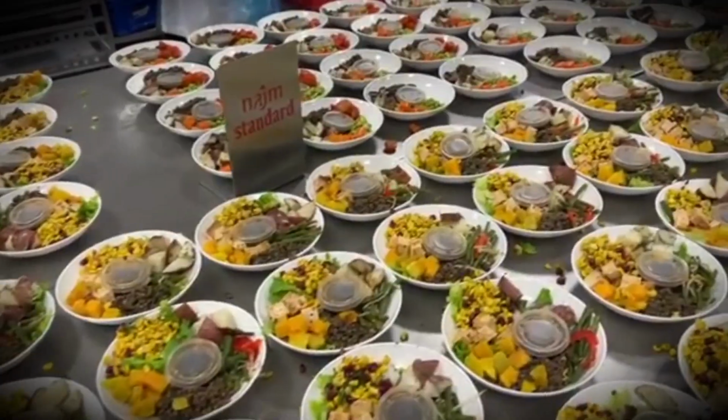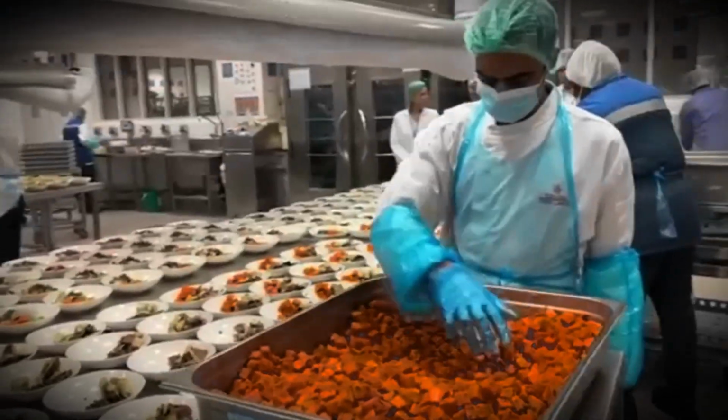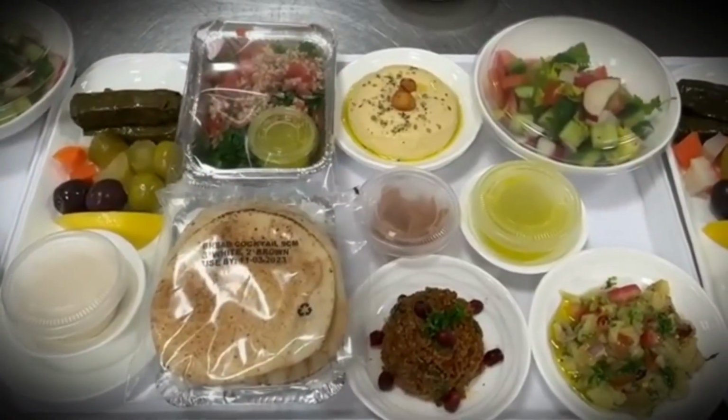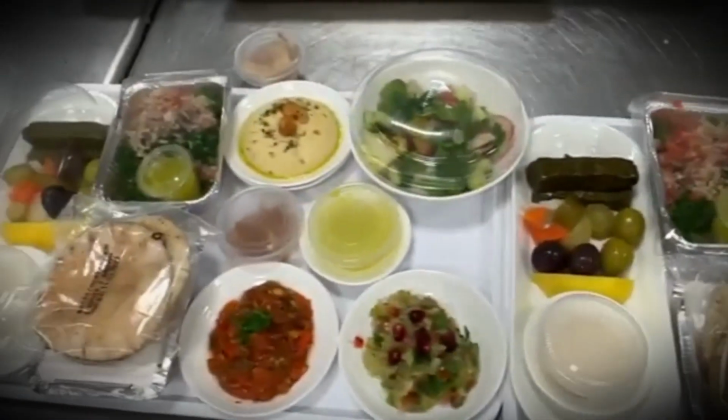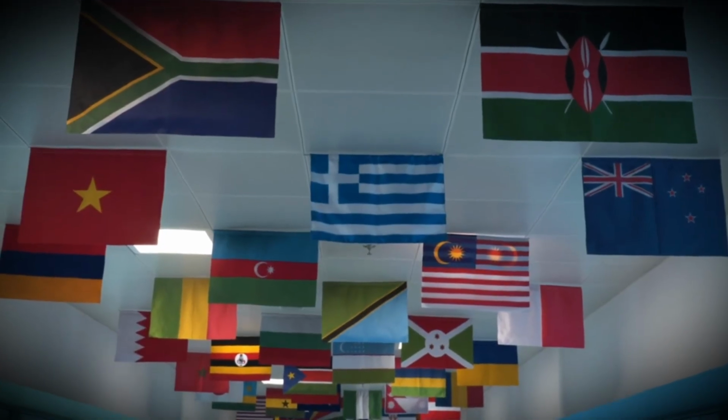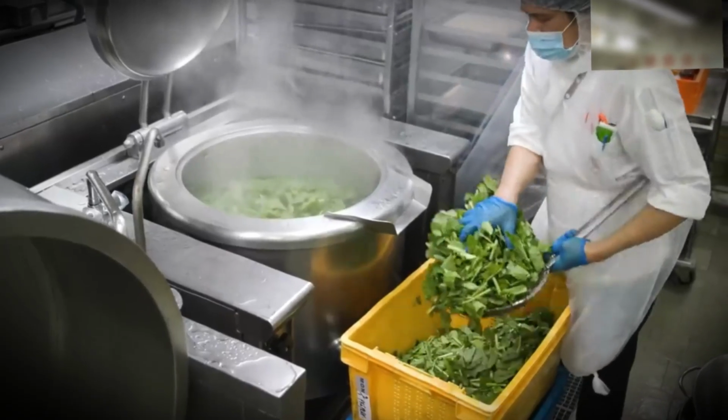Sourcing the ingredients for this colossal operation is a global task in itself. We're talking about tons of food per day, 150 tons of vegetables, 60 tons of chicken, 3.6 tons of salmon. High-quality feta cheese comes from Greece, premium olive oil from Italy, the finest basmati rice from India, and salmon from the cold waters of Norway.